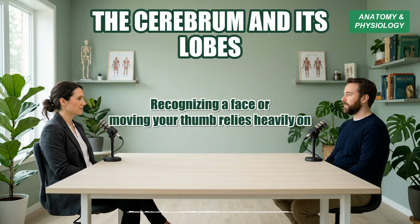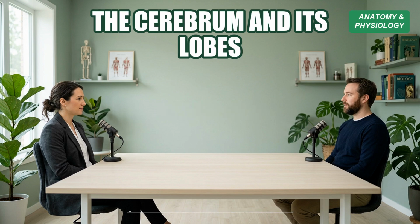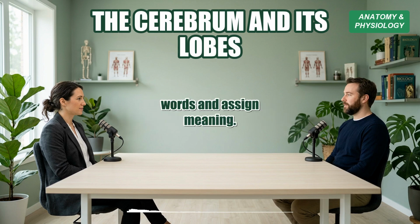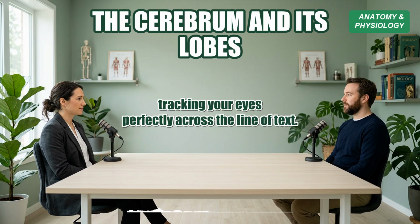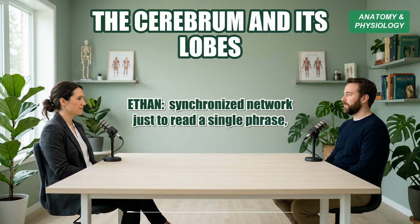Recognizing a face or moving your thumb relies heavily on specific territories, but any complex behavior requires distributed networks firing simultaneously. Like reading. Yes, consider the act of reading a sentence. You need your occipital lobe to visually process the shapes of the letters. You need your temporal lobe to match those shapes to words and assign meaning. Your frontal lobe is actively synthesizing the context to understand the sentence, while your parietal lobe manages your spatial attention, tracking your eyes perfectly across the line of text. Wow. All 4 lobes are firing in a synchronized network just to read a single phrase.